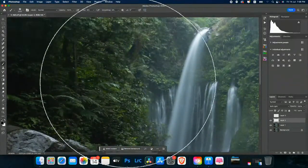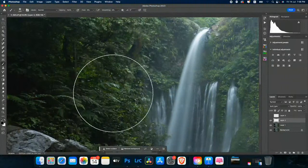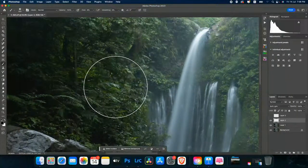Here, this area here has reflections of light. With the polarizer, all of this will be gone. Everything will be green. Even if it has more light, it will not be shiny. It will not be popping out like this. Okay?